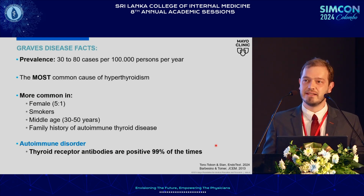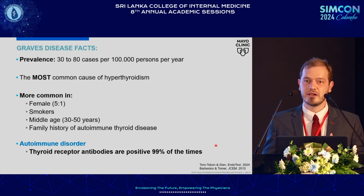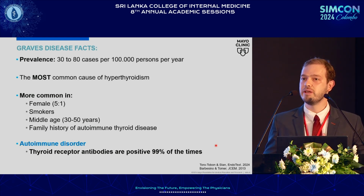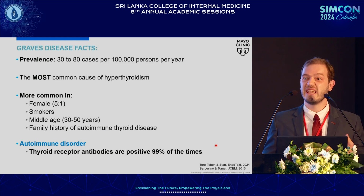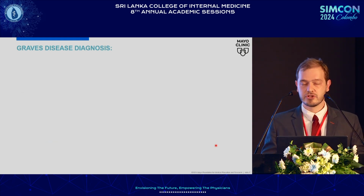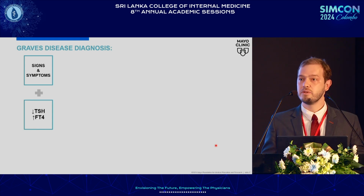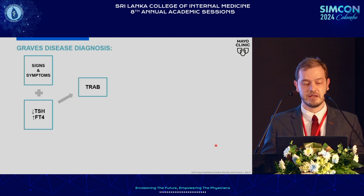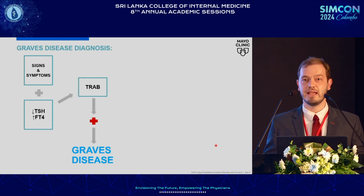So if a patient has Graves' disease, it is highly likely that they will have positive thyroid receptor antibodies. As such, positive antibodies should be enough in most cases to confirm the diagnosis. If we delay by waiting for other results, we might just delay treatment unnecessarily. So in normal circumstances, if you have clinical evidence of thyrotoxicosis, low TSH, high free T4, biochemical evidence of thyrotoxicosis, and positive thyroid receptor antibodies, you have a confirmation of Graves' disease, and you should not need anything else before you can start treatment.